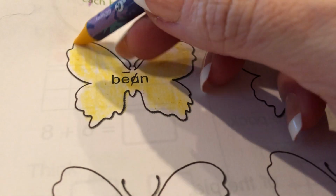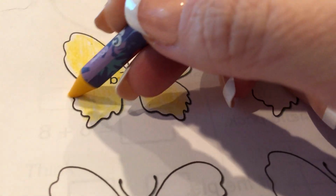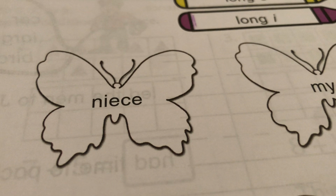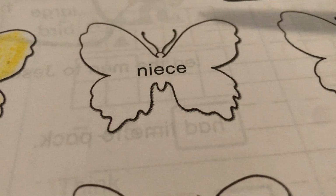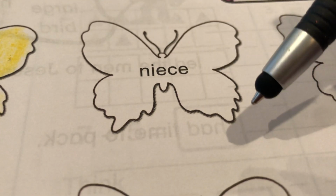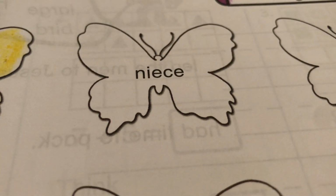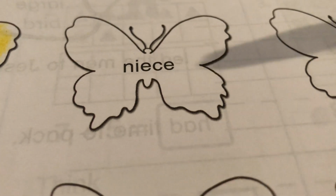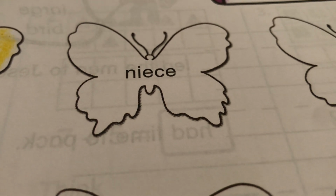Okay, now if you need to pause and take some more time, just hit pause and I'll keep moving. So we've got bean. This next one is a tough one. This one breaks the rules. It looks like our rule is first vowel's long, second is silent, but this is different. This is niece. This is a sight word that we just have to learn. Niece. Like if you have an uncle and you're a girl, you are their niece.